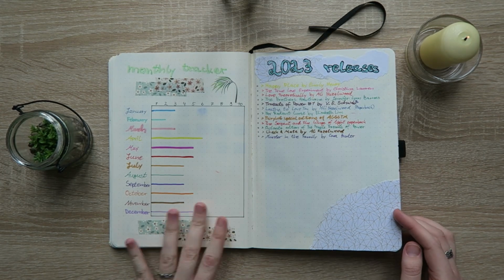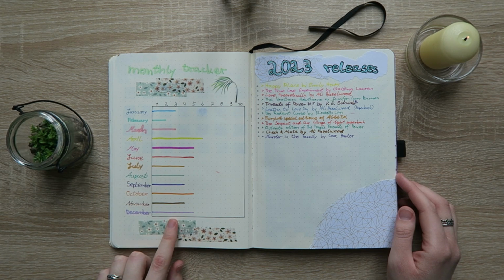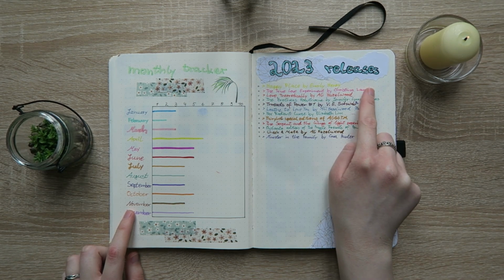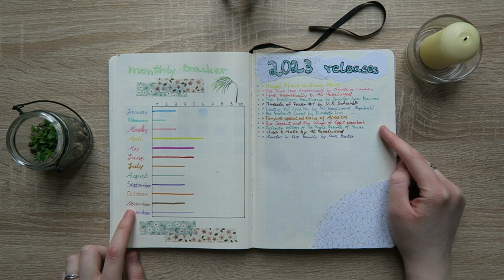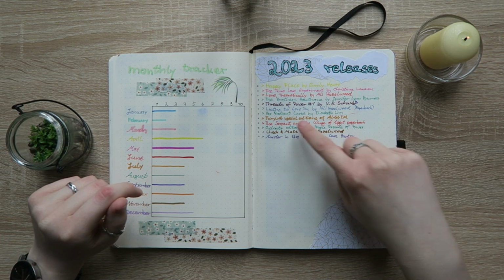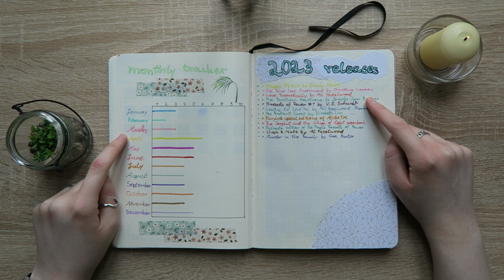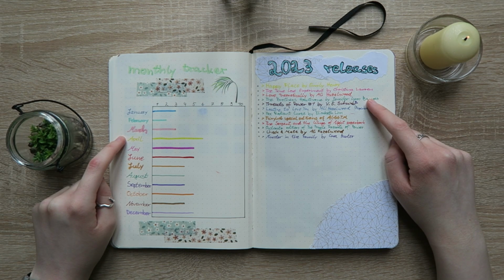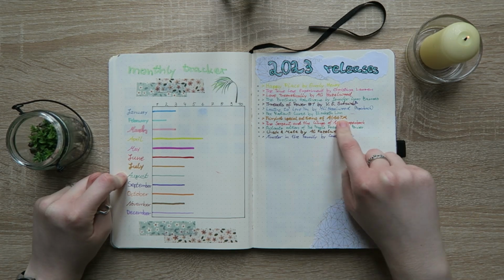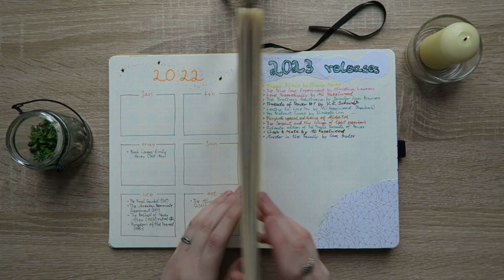Next up, I did a monthly tracker, which basically tracked how many books I read each month, and I color-coded each month so that on my 2023 releases spread, I would be able to basically know which book comes out in which month by the color I used. So for example, Happy Place by Emily Henry is written in yellow, so I know that it was released in April. Or like Her Radiant Curse by Elizabeth Lim is written in green, so I knew that it would be released in August. Because in 2022, let's see if I can find the page, here it is.